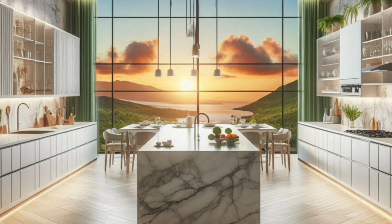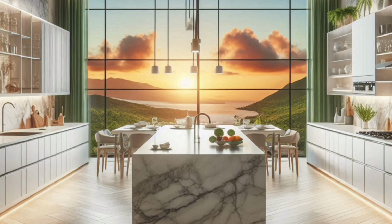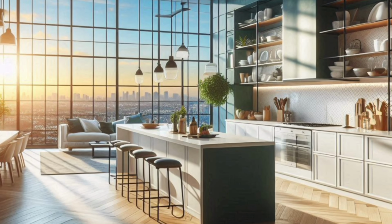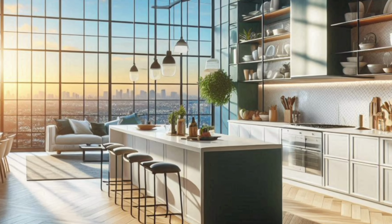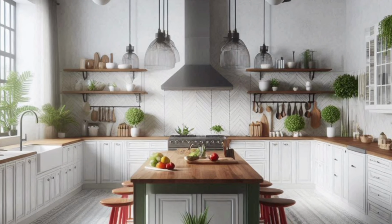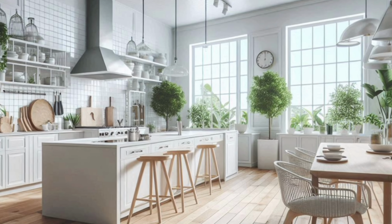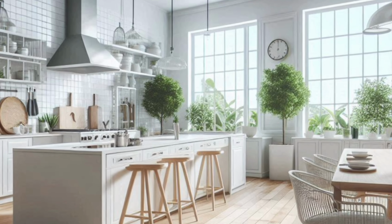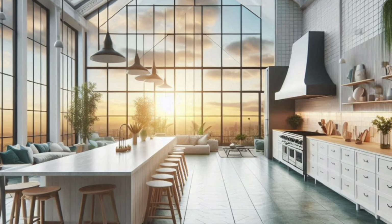Storage is key in any kitchen, but it's not just about having enough space. It's about making that space work for you. Think about pull-out cabinets, deep drawers for pots and pans, and vertical storage solutions for baking sheets and cutting boards.